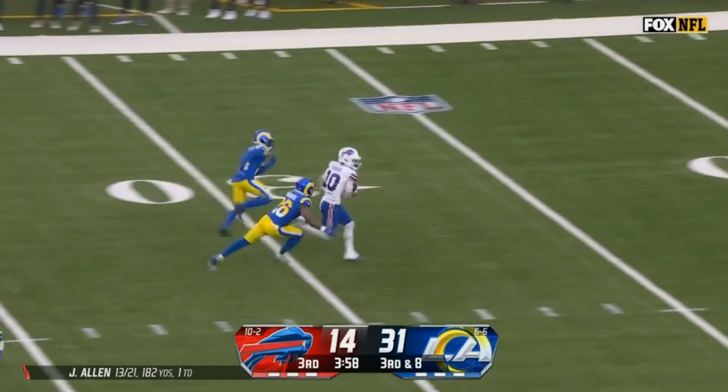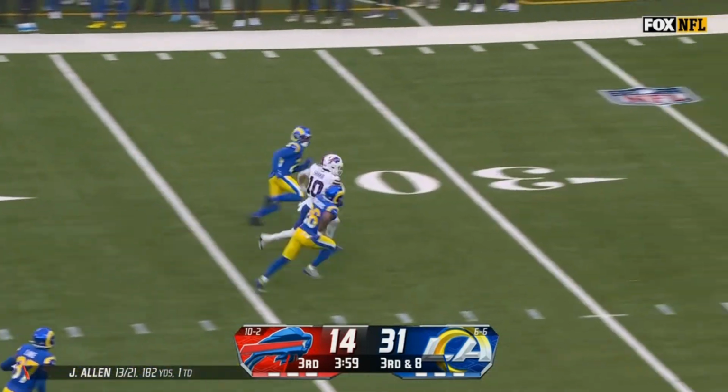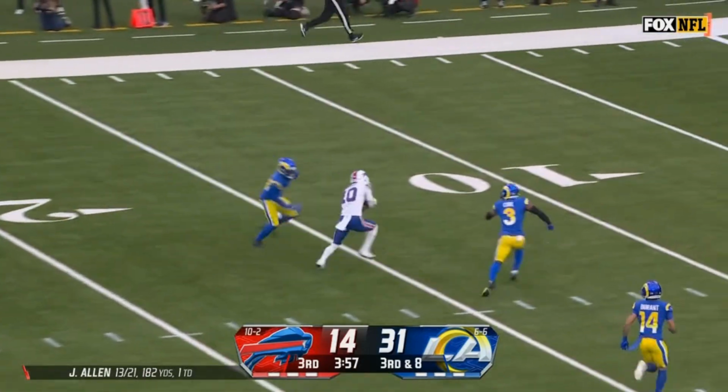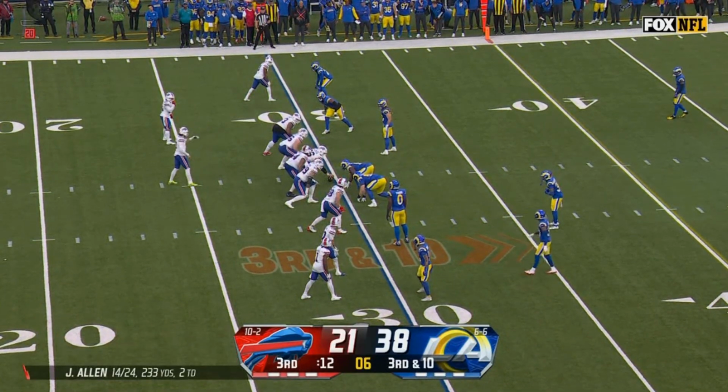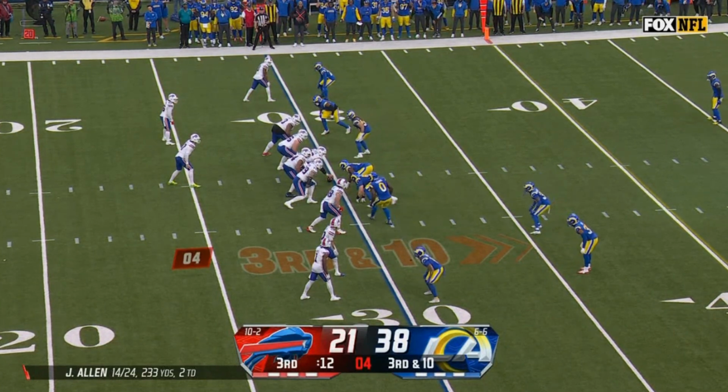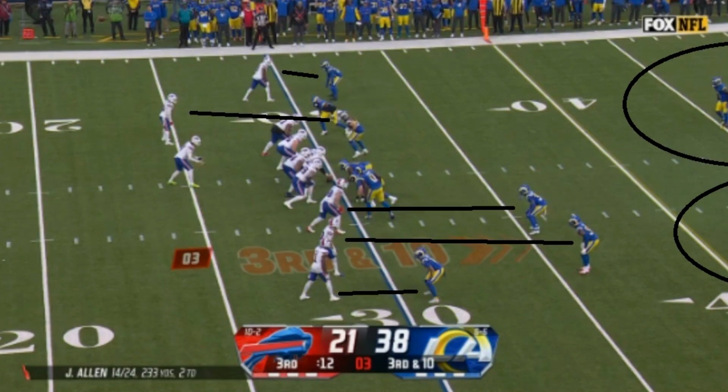Now you have a chance to try and score. The Rams would score a touchdown to answer, then the Bills would score a touchdown. The Bills found themselves in this situation where it's a 3rd down and 10. We're just ending the 3rd quarter right here. You're down 17. Once again, man coverage. They're not going to let you throw it and get an open guy right here.